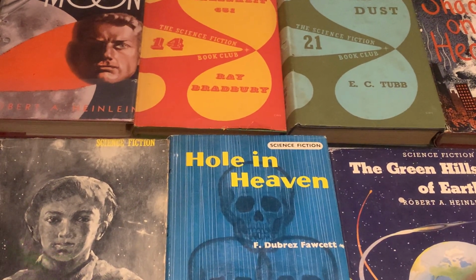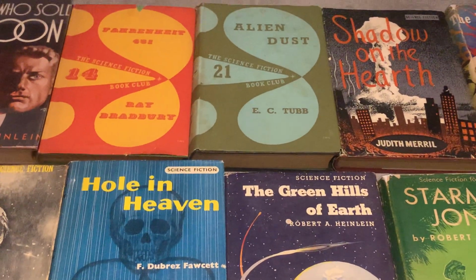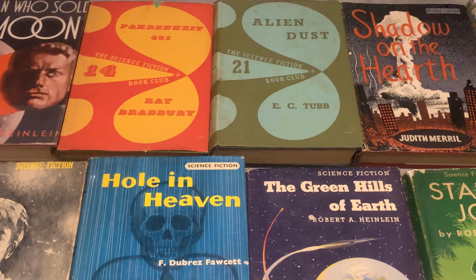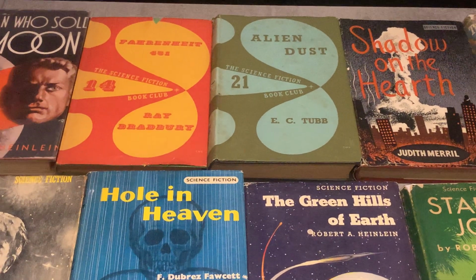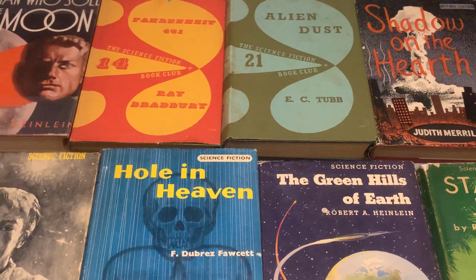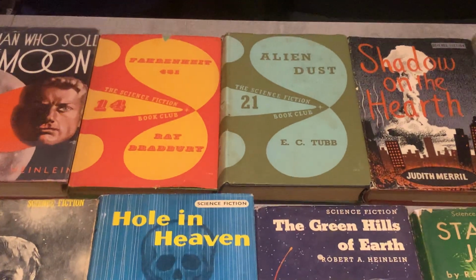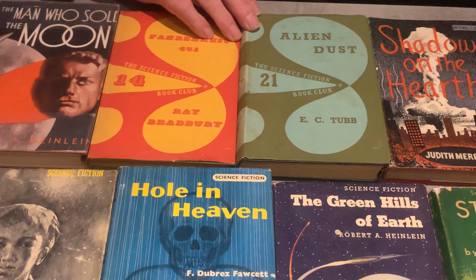The first title was George Stewart's Earth Abides, which had won the International Fantasy Award in 1951 as Best Novel. And within the next 2 years, books by Bradbury, Stapledon, Asimov, Bester, and many others followed, such as this edition of Alien Dust by E.C. Tubb.